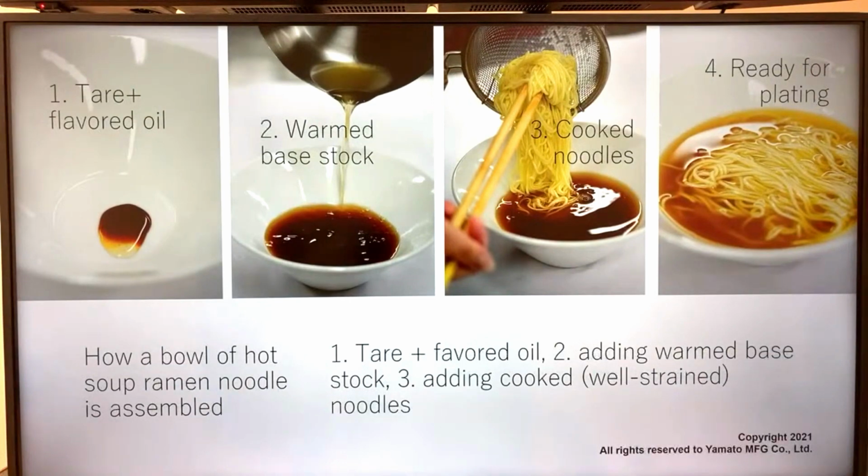And so this is a hot soup noodle, and you have tare, right? And then flavored oil put in the bowl, right? But this tare and flavored oil are of course well measured, according to recipe. And we're gonna have to heat up the base stock to boiling point, and then add it to the bowl and mix it with the tare and flavored oil, and you're gonna be putting in cooked noodles, and I wanna mix the noodles into the soup, getting all the noodles coated with tare, flavored oil and the soup, right? And this bowl is ready for plating the toppings. So that's the order of assembling a bowl of hot soup noodles.